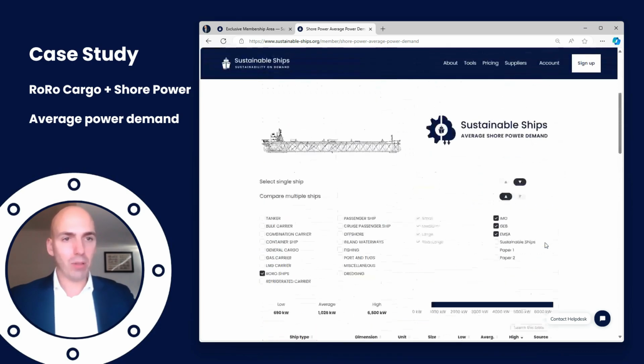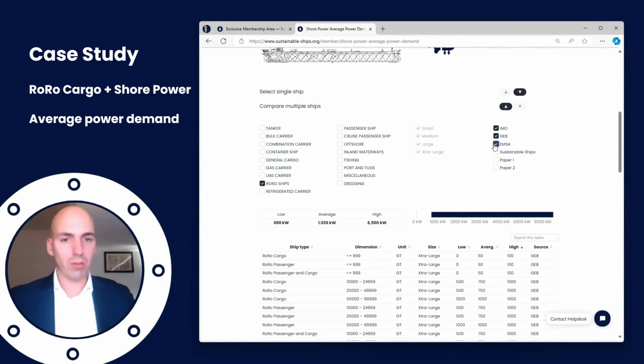This is by EMSA, so what happens if we remove EMSA as a source? Then we see that we already have a very different picture, so it's very important to take the right assumptions.